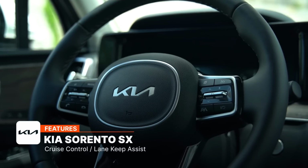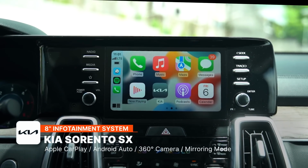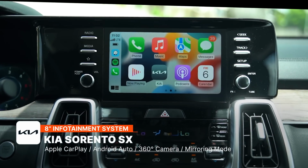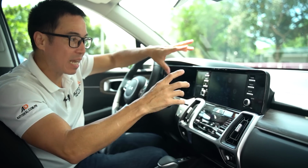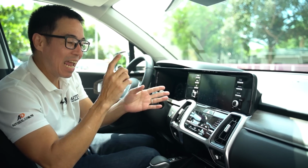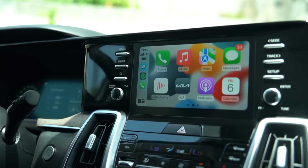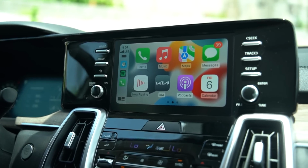On the left-hand side, you've got buttons that control your audio, which, by the way, is an 8-inch screen, and it's actually pretty crisp. Even in this bright light, we can see it very, very well. Good news is that it's got Android and Apple capabilities. The bad news is it's not exactly wireless, so to speak.